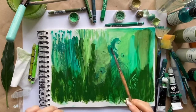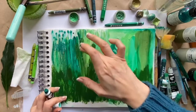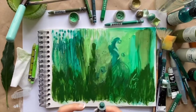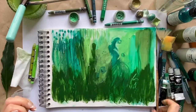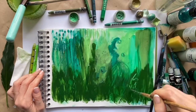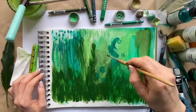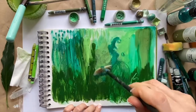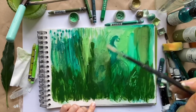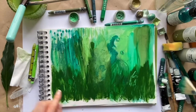So yeah, I feel I could spend hours like this and really enjoy this. Feeling the paint, really feeling this color in my body, and continue to think about how this color expresses this need, this emotional need, and enjoying the process.